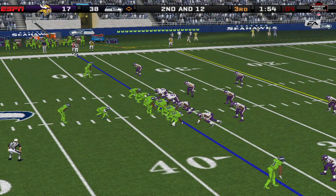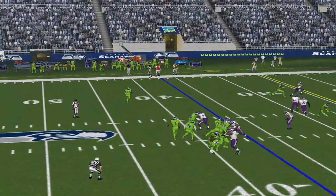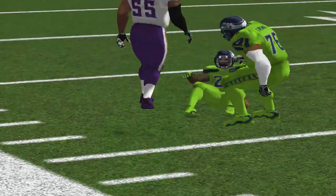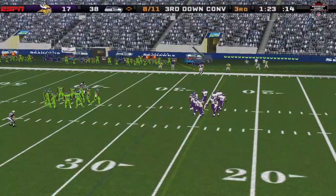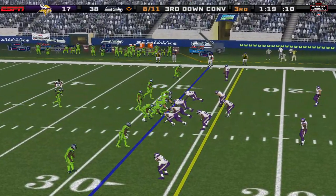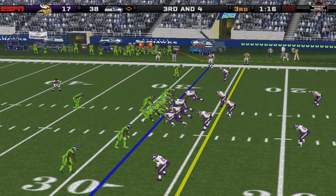Drops back, under pressure, quick pass. Running with a lot of room in front. Number 55 comes up to make the play at the 28-yard line. Third down, and they'll have to try to get it to the 24-yard line to pick up a first down.